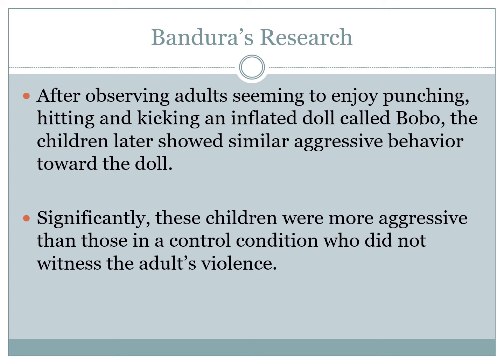The children, when it was their turn to play with the Bobo doll, acted the same way or similar, right? They were very aggressive towards the doll, very violent towards it. The other children, who saw adults playing not aggressively with the doll, weren't aggressive, right? This is significant because these children were more aggressive than those in the control condition who did not witness adults' violence, which shows observation and learning, because you act on how you see other people act.